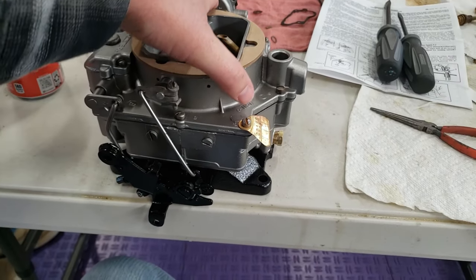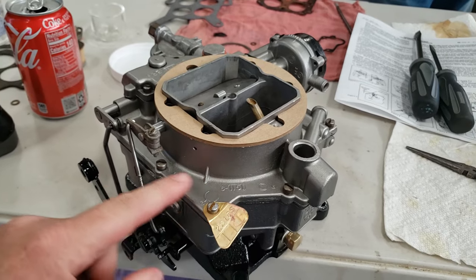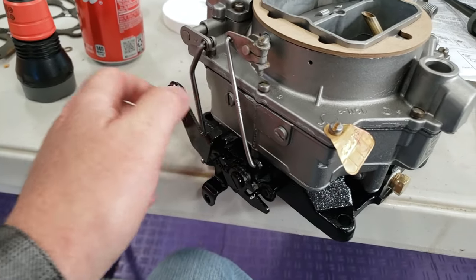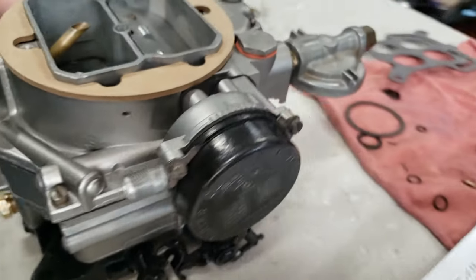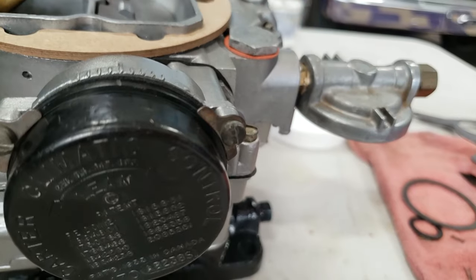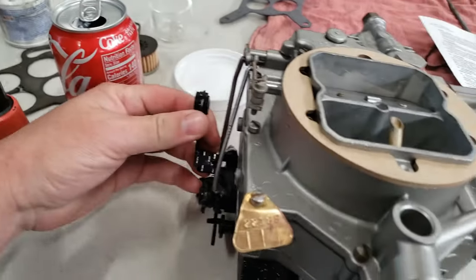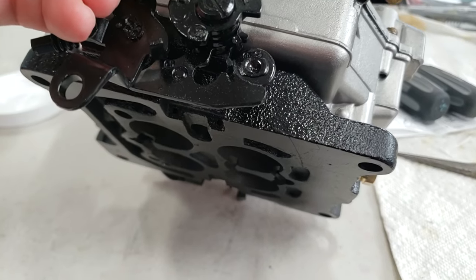So the only thing left from where we dropped off was putting the bolts in, screwing the two pieces together, and then putting all the hardware on from the linkage to the accelerator, and of course the choke, and then the fuel inlet for the glass filter, which is right there. We're still waiting on the fuel filter itself to come in, and then of course bolting on the base plate down here at the bottom as well.